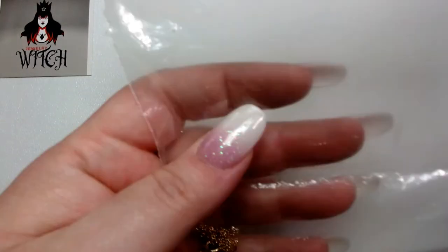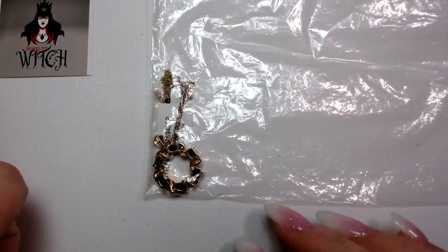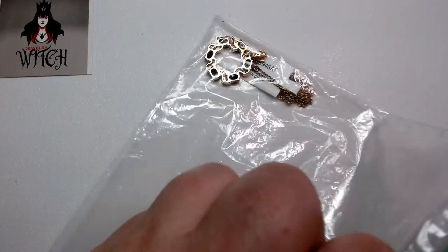Oh my goodness. Okay. So we have a bag with something in it. So let's find out what that something is.